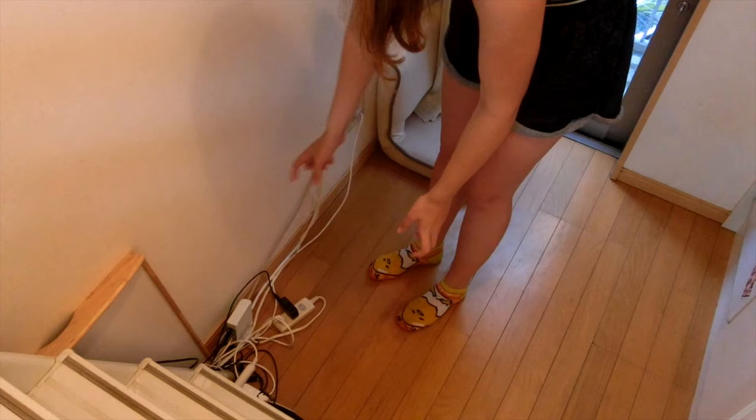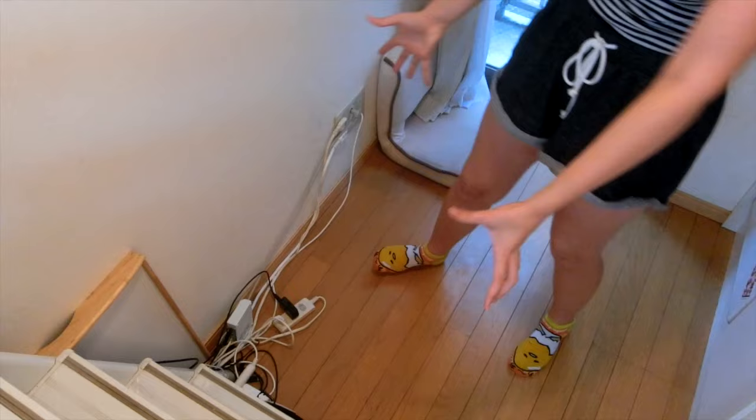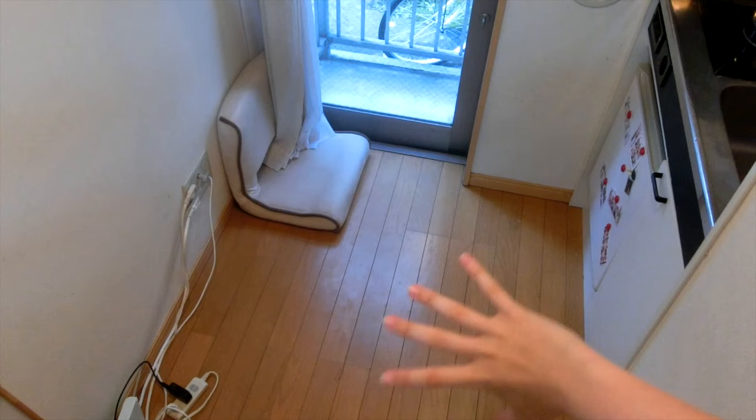So yeah, that's the cord area, which I'm not the happiest with, but everything else, this is where I do my stretches, do exercise, do dancing, all that kind of stuff. Anything that requires space, this is the big bit. I can touch both sides very easily, so that's totally fine, except when I want to stretch my arms when dancing.